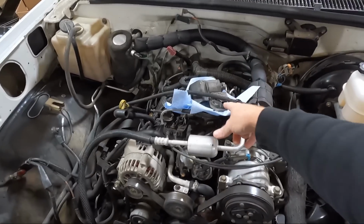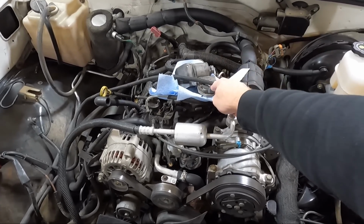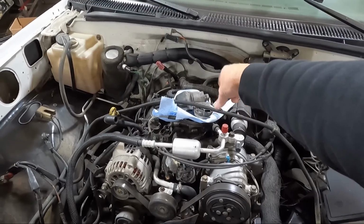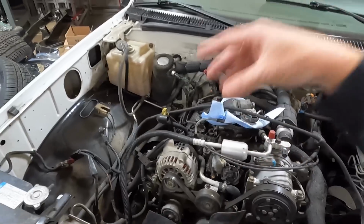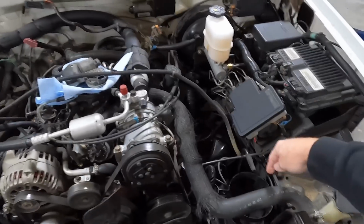So I've got a coil ordered. We're going to be installing it in this video for sure. I don't know if it's the module or the coil itself, but I will show you guys the process of drilling out the rivets and getting the new coil in place later here in this video. And then aside from that, I do need to get a new charcoal canister.